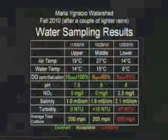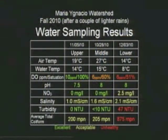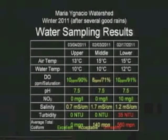So, from the fall, you can notice that at the top in Bjorkland Ranch, we had 100% dissolved oxygen. And at the bottom, it was really bad at 51%, where life can't really survive with that little. Also, you can notice that the coliform at the bottom gets progressively worse. It's at 875 down at the bottom, while it's only at 200 at the top. And that's not good. As you can see, the green is good, and the red is pretty bad.